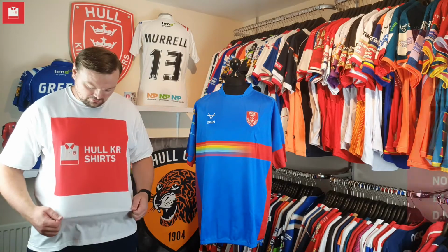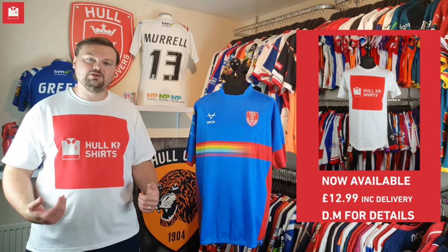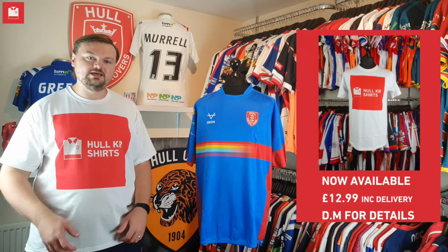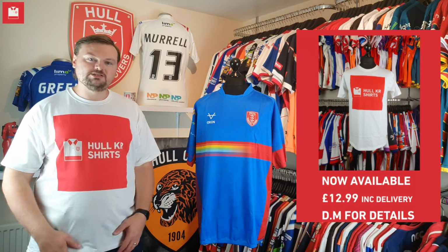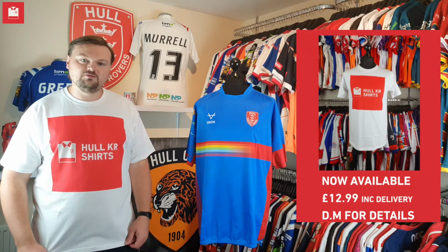I'm currently wearing one of the new Hull KR t-shirts. The logo on here is slightly bigger than it was on the old one, but the colour is much better. It pops a lot better. I feel like it looks much stronger. So you'll see me wearing this in episodes going forward.